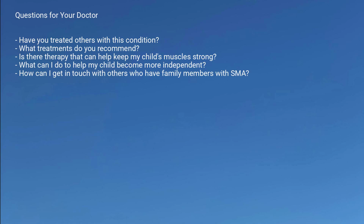Questions for your doctor. Have you treated others with this condition? What treatments do you recommend? Is there therapy that can help keep my child's muscles strong? What can I do to help my child become more independent? How can I get in touch with others who have family members with SMA?